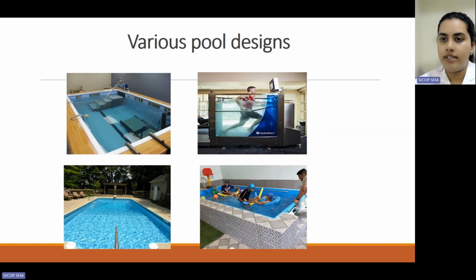Coming to the various pool designs. So different sorts of pools can be used for aquatic therapy. One, we see the picture here down on the left corner. You can see a normal pool. A normal pool can also be used, but again, you need to be very careful of the depth of the pool, the depth that you want to immerse the patient into, and the safety precautions and the risk factors should be taken into consideration.